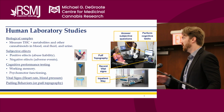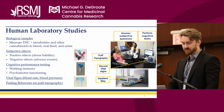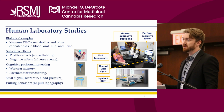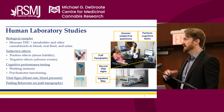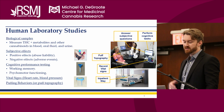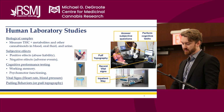So our human laboratory at Johns Hopkins does studies that look at both biological samples. So for some of these studies, we have people come in, we administer them cannabis. As you can see here, we have a participant sitting with one of our research assistants. They come in, they're administered cannabis in some form. And then for many of our studies, we will measure THC metabolites in their blood, oral fluid, or urine, depending on the nature of the study.